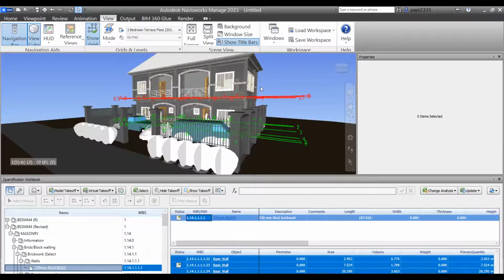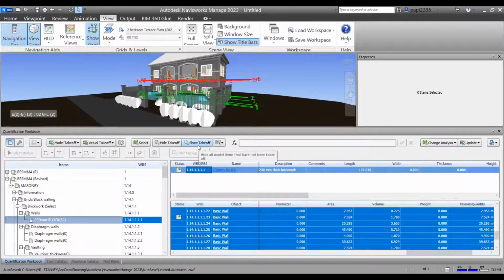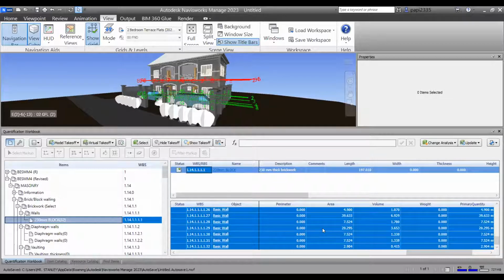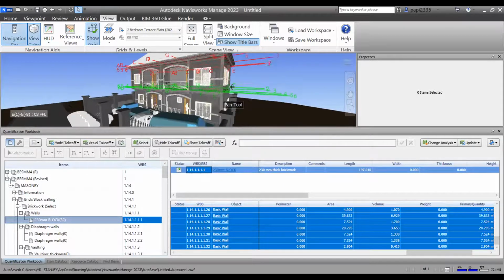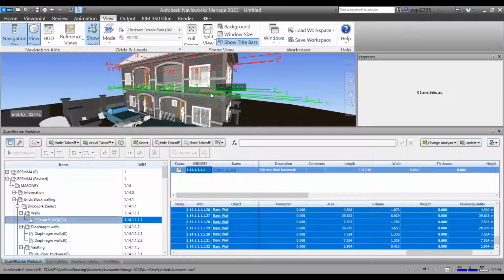So I have it now, and I want to do my two-dimensional takeoff. I have taken off some of the walls so far, but there are also some other walls that were not presented here because I can't see them in the model. The model I have is not a Navisworks cache file, like an NWC file, it is an IFC file. And with an IFC file, you cannot see the inside of the model.